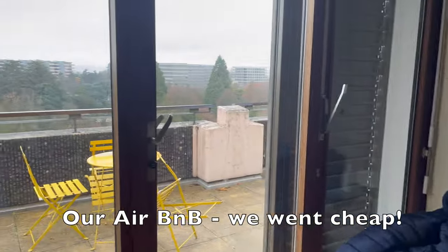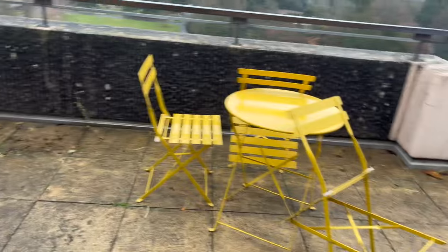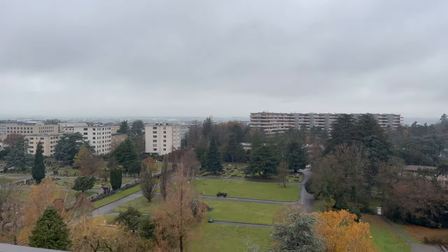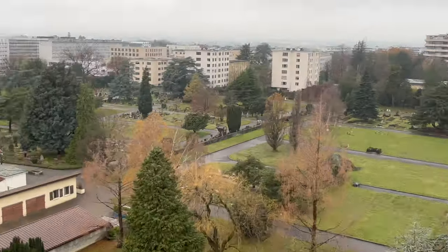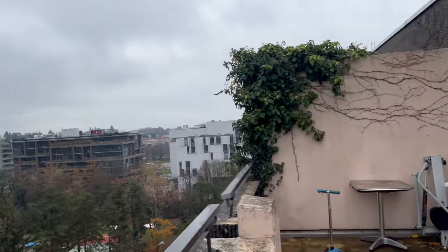So, I'm going to do you guys a quick guided tour of our Airbnb. Here we go. This is the good bit, the balcony, obviously, with views to die for of the mountains. Oh yeah, where are they? And our favourite, overlooking the cemetery. Yay! But yeah, I think you're just about to see some mountains. No, you can't see any mountains. They're behind the cloud. So that's our view of Geneva.